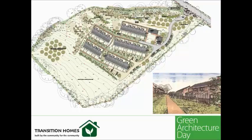Like Ben was talking about this morning, we're not quite that advanced, but we do want to use products, say, from local woodlands that are being managed sustainably. The housing mix is a combination of affordable rental, shared ownership, and a few market houses.